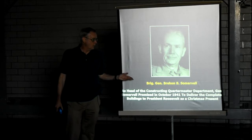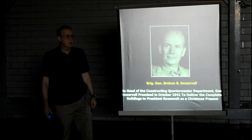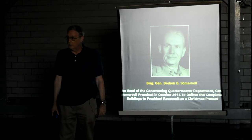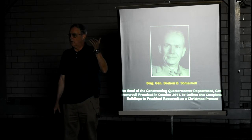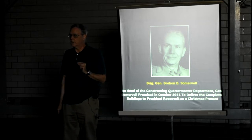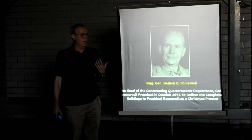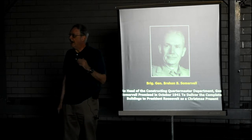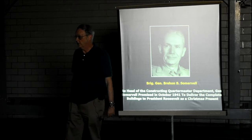The head of the constructing quartermaster department was at that time a brigadier general named Brehon Somervell, who is one of the most important generals of World War II that you have never heard of, because he rose during this period to command of what eventually became known as the Army Service Forces. At the end of the war, he was a lieutenant general, and the Army Service Forces was the component of the Army that kept every member of the United States Army equipped, fed, housed, transported, clothed, and armed throughout the war. That's 15 million men and women who were in the military at this time.